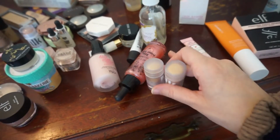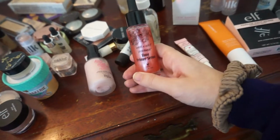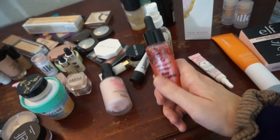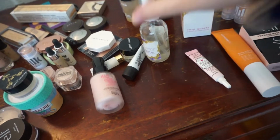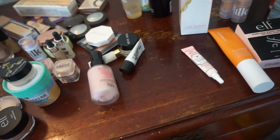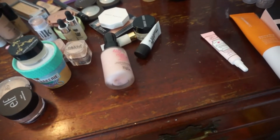I have two of these Milk Makeup Blur Sticks, and they're just minis. This Wet n Wild Rose Primer Serum. I don't even know if they sell this anymore, but I got it earlier this year, and it was part of a special collection. I have this ColourPop Crystal Priming Spray, which has been discontinued, and that one's in Amethyst. And then I have this one in Rose Quartz, which I have not even opened yet.